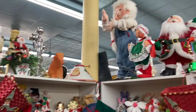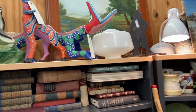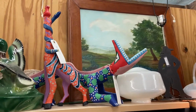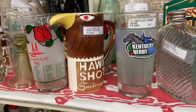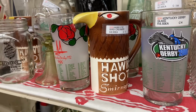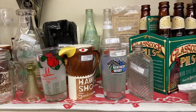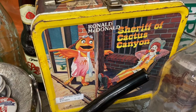And we're at the Christmas stuff, and I just wanted to point out all of the Anna Lee dolls that are the oversized ones. Those are really cool. I love Anna Lee. I'm trying to not collect as much Christmas stuff. I'm focusing more on Halloween. That's going to be my big decorating season, but I still am going to decorate for Christmas. And I love that Hawkeye bird creamer. I wanted it, but I'm also like, no, I don't need it. Gotta say no sometimes, right?